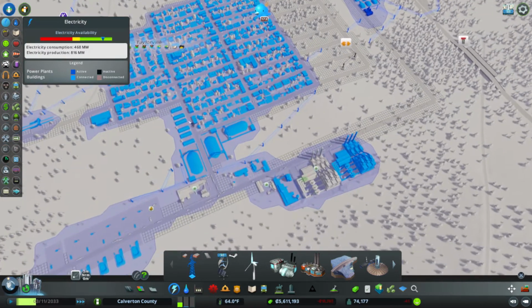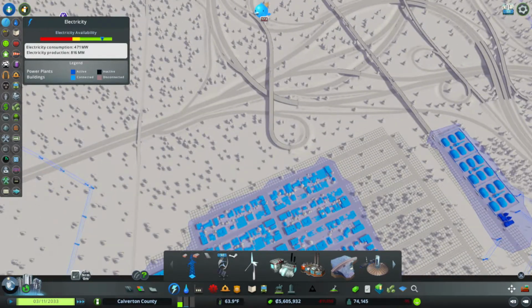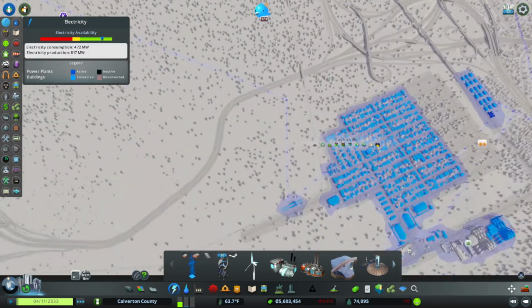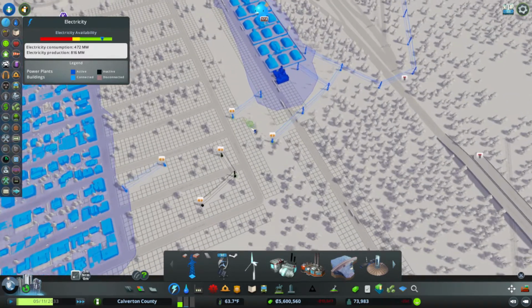Just gonna hazard a guess that that's broken a lot of the... Oh no, I guess it didn't. Yay, perhaps my prior planning didn't screw this up.